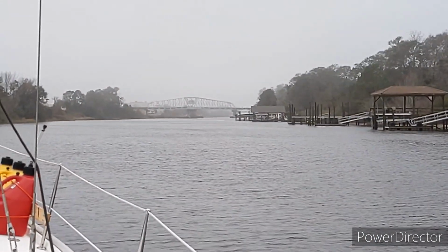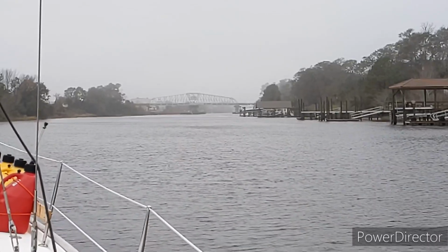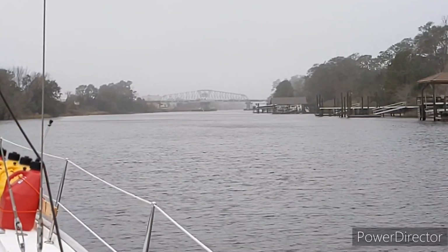Barefoot Bridge, SV Whitetail. Captain, are there any other vessels behind you that would require an opening, and what is your onboard? Over. The only vessel following that I'm aware of is the one that's just reached the Little River Bridge. I just heard them on 9. There's no one around us. I don't see anyone behind us. Over.